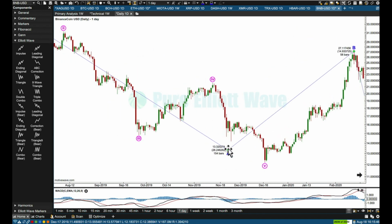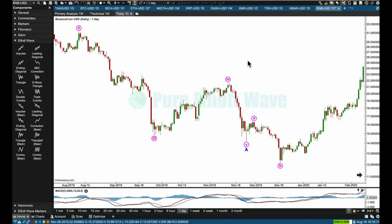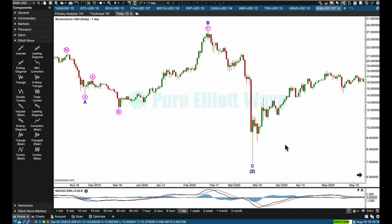Oh, I know. I want to put this here and be an expanded flat. How long is this B wave in relation to A though? It's not too bad. It's less than twice the length of A, so within an allowable guideline that's acceptable. And then A fits really nicely, B fits nicely, C fits. It's probably going to fit okay.